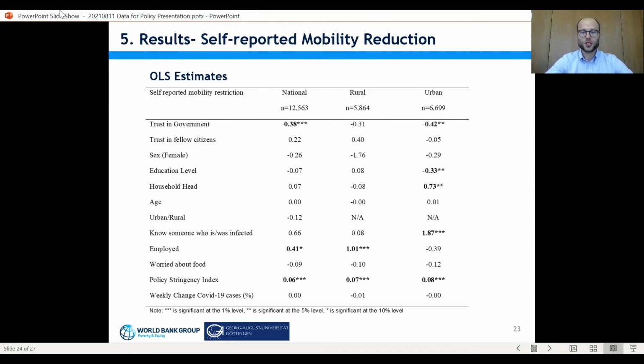At the same time, policy stringency index is significantly correlated, which implies that the more strict the policies are in place, the more people feel inclined to actually reduce their own mobility and social interactions, which really hints to the signaling effect of very strict measures to ensuring adherence. Looking at rural versus urban, in a rural setting, trust in government does not seem to play a role. However, employment seems to be a much stronger determinant regarding do I comply or do I not comply. Policy stringency index similarly in terms of magnitude and significance.